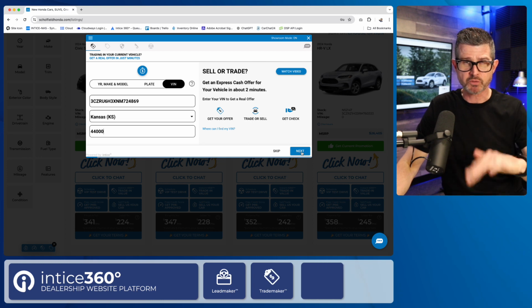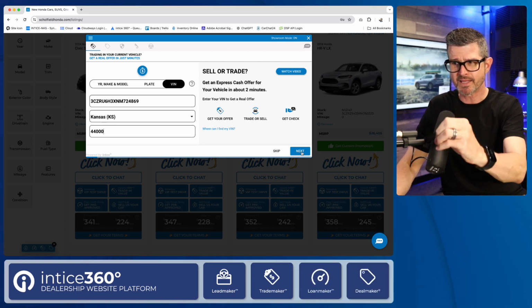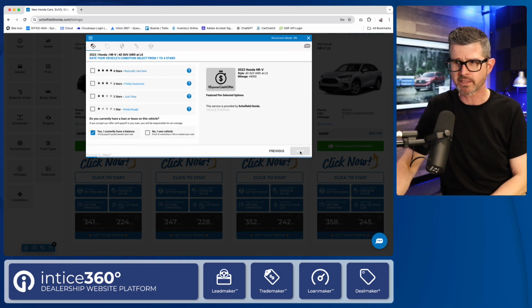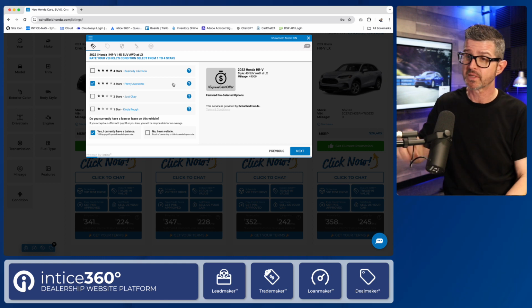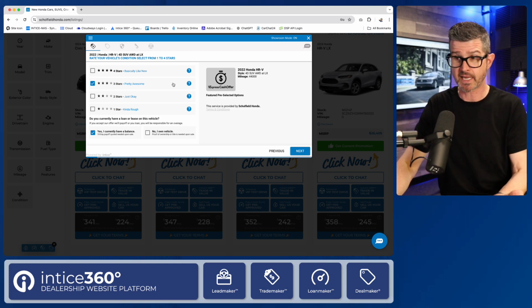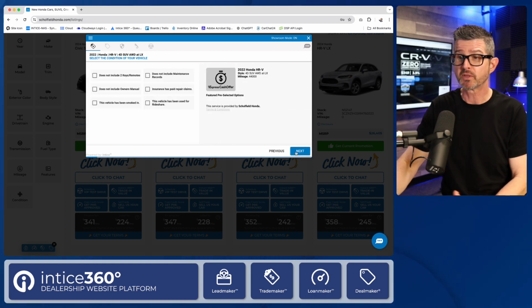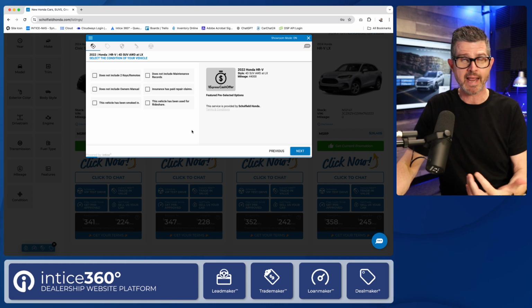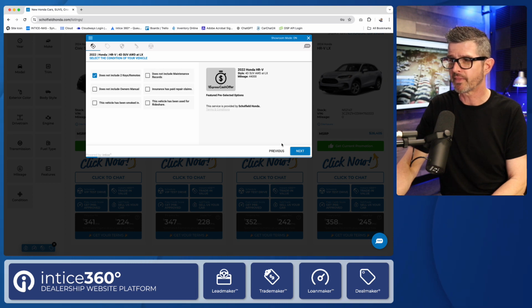This is part of our express cash offer solution. What creates a separation between this tool and a lot of digital retailing technologies out there is that we're going to give the customer a real offer. We're going to do it based on the customer rating the vehicle, in this case, 3 stars. We give the customer the ability to provide a little bit more information by answering some custom questions like, hey, I don't have 2 keys to remote, or I don't have the maintenance records.